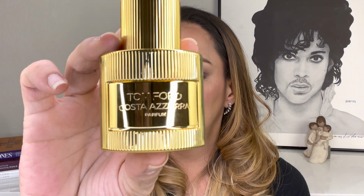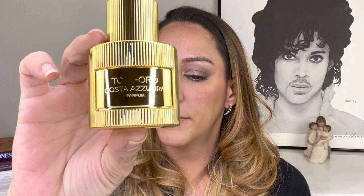I mean, this combo in itself was the reason for the purchase, but we ended up with another one. So let's talk about that one. Lastly is the Costa Azzurra. The Costa Azzurra does come in a 50 ml as well as the 100 ml. The 50 ml is 165 and the 100 ml is 210.